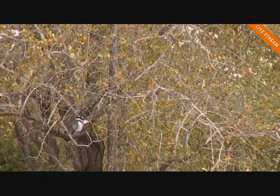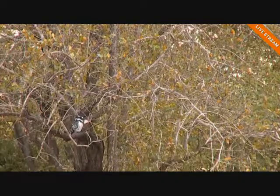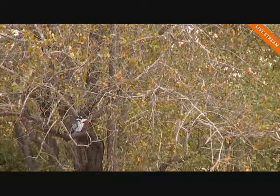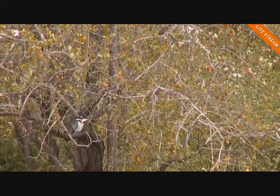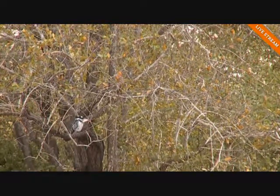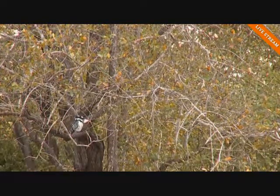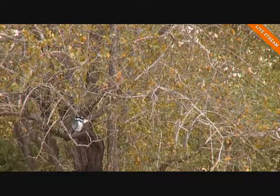Well, now, as the clock continues to tick, we are going to continue to start asking ourselves, well, how much longer can we sit here and wait to try and watch whether this kingfisher does manage to swallow this kill? It's a good question, because we might possibly need to move off at some stage, as hard as that may be, to see what else is going on.